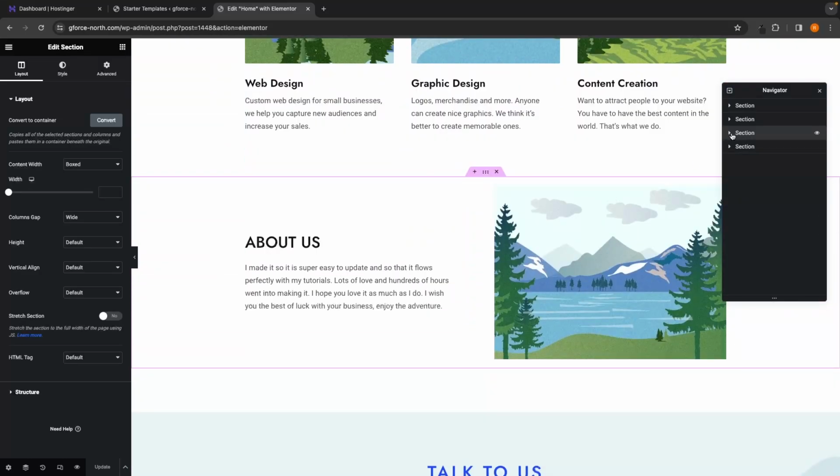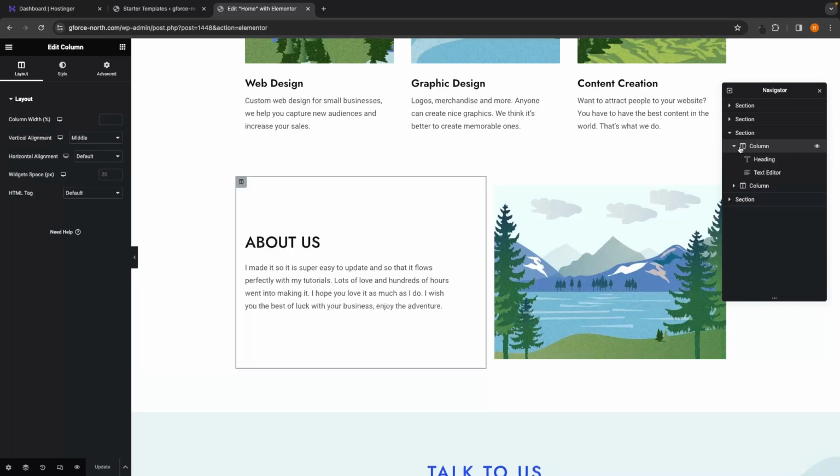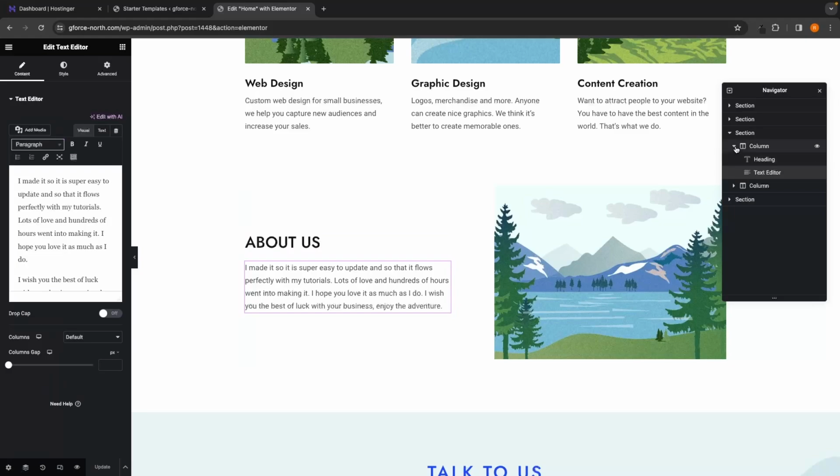Now, if we go ahead and open up this third section, for example, you can see this is made up of 2 different columns that are outlined in grey. And then each column is made up of different elements, such as the heading and the editor. So you can see that effectively this is made up of columns inside sections, and then the individual elements are inside each of these.